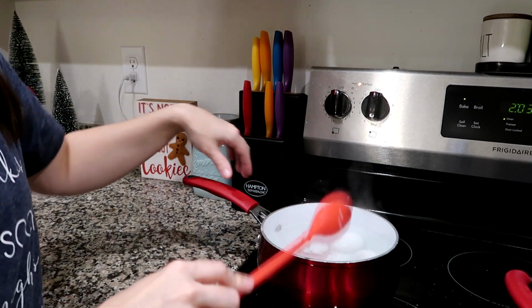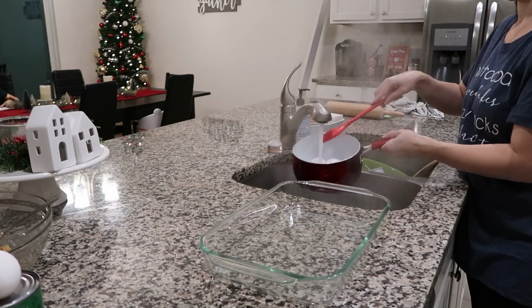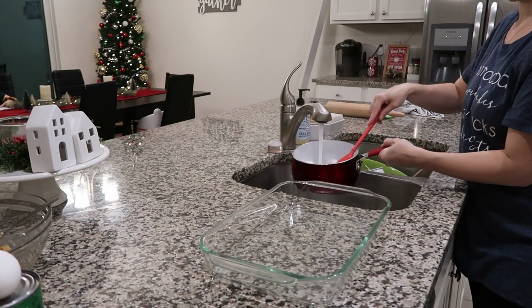Then go ahead and drain the eggs. I have to take my timer out because it has to cool completely on its own, but use ice cold water and even put ice in the water with the eggs.